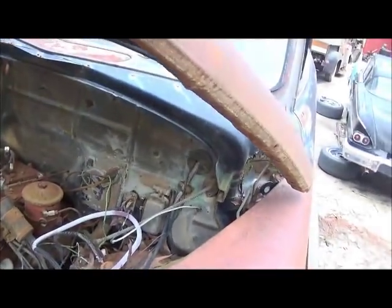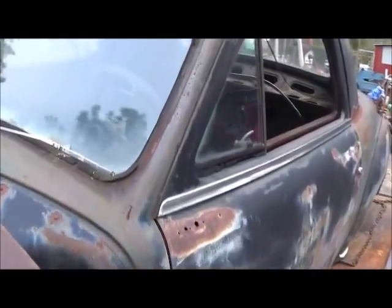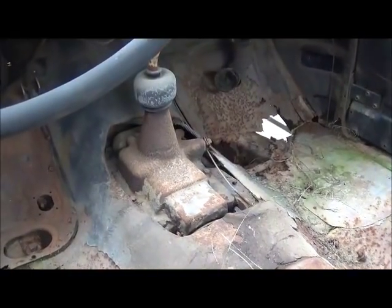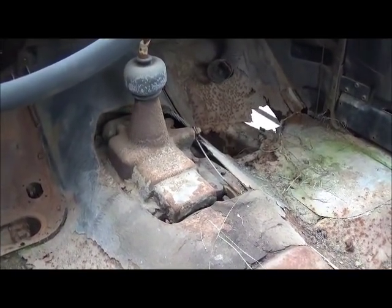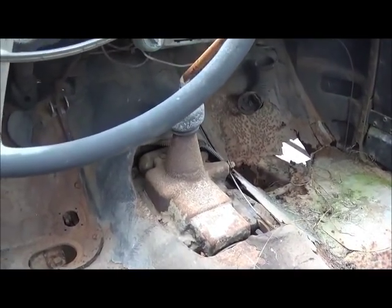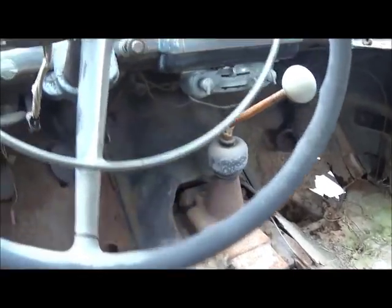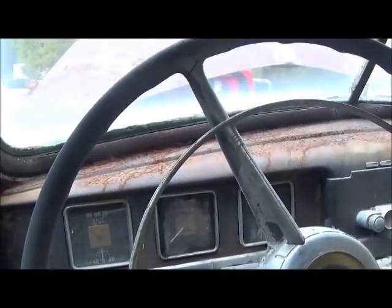But what I'm debating on, let me show you one more time the top of that transmission. You notice they didn't have anything bolted on that floor, so it's never had a cover over it, unless maybe they had carpet or something laid over it. There's nothing bolted or screwed in, no floorboard.